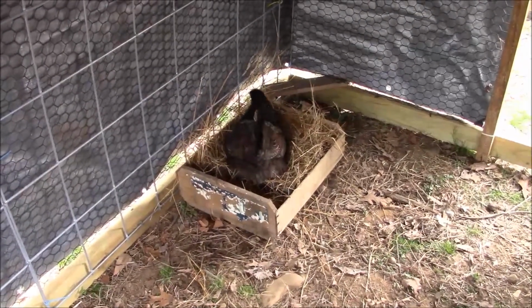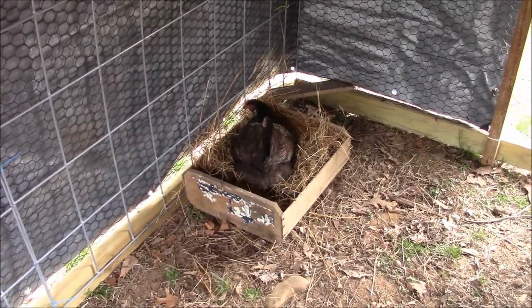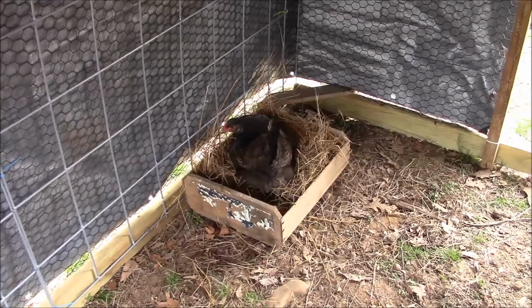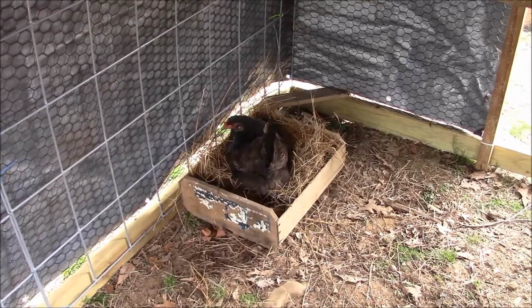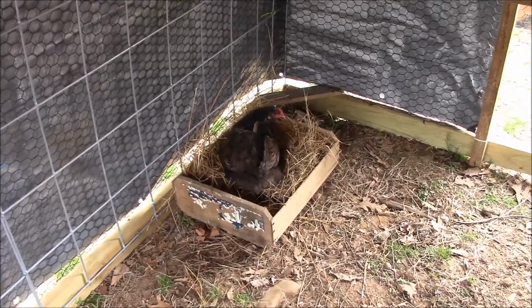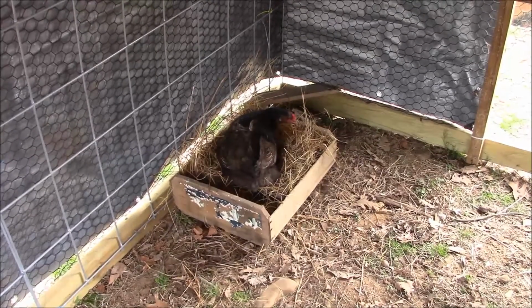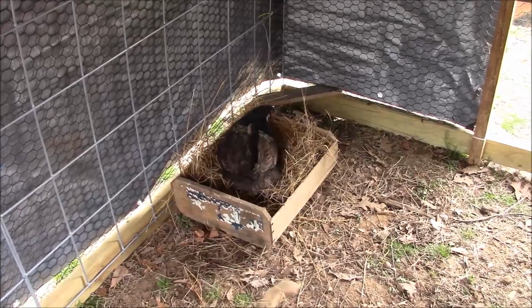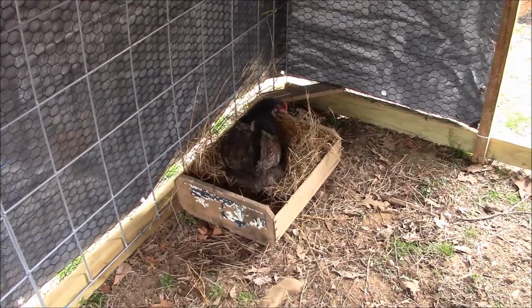Well, that hen is in the way. But I already got my first egg. They haven't even been here 24 hours and I got an egg. Those other 3 hens I got here in October, I didn't get an egg till, was it the end of February or March? That was like 4 or 5 months before I got an egg, and here these ladies are.